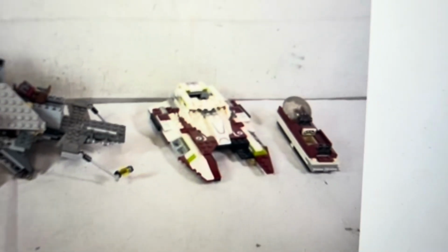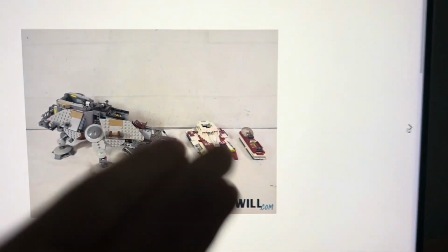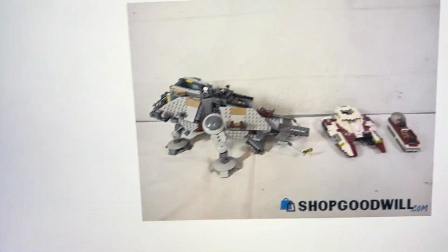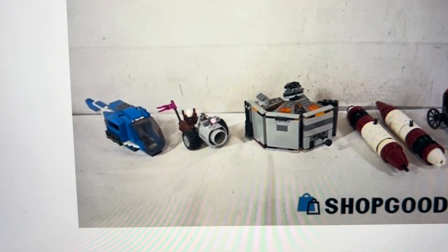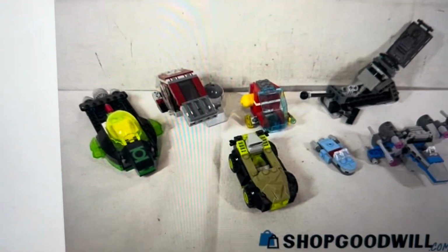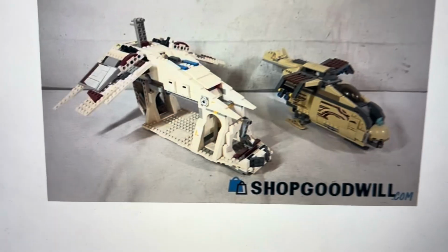Then we have not a turbo tank. I always call those turbo tanks. Republic fighter tank. Then we have Captain Rex's ATTE, which that's worth like over $100 by itself. Then we have those. I'm like, oh, is there a gunship in here? Then just a bunch of old vintage sets. That's decent. It's not worth a lot.